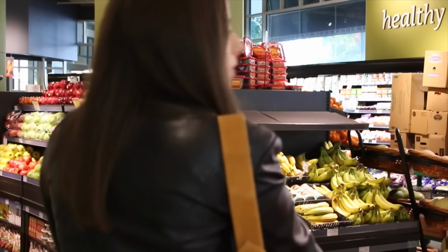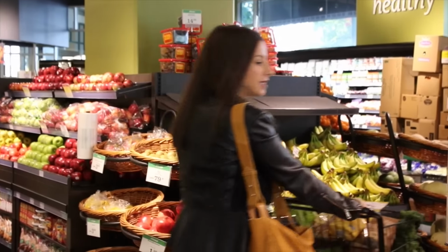So we're on the hunt for cranberries. We need to buy a cranberry orange loaf. Can't find them anywhere. I'm gonna have to call someone. Cranberries! So a guy here at the grocery store is helping me locate the cranberries because apparently they're not on the shelf. No? No cranberries. Right. No loaf. Okay, that's okay. Plan B.